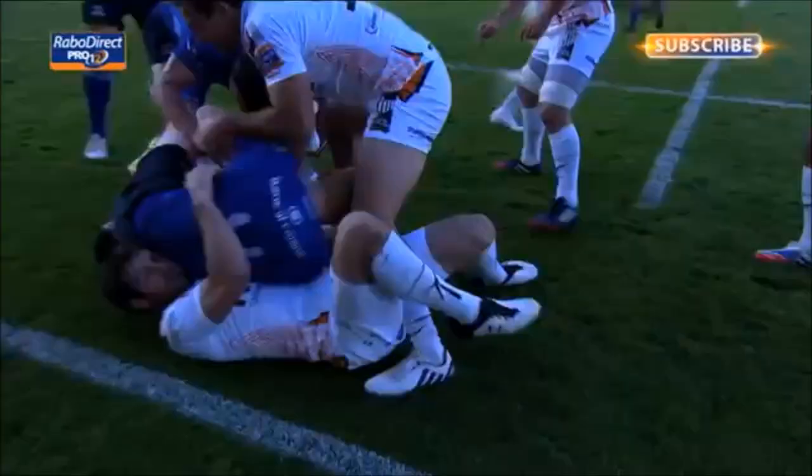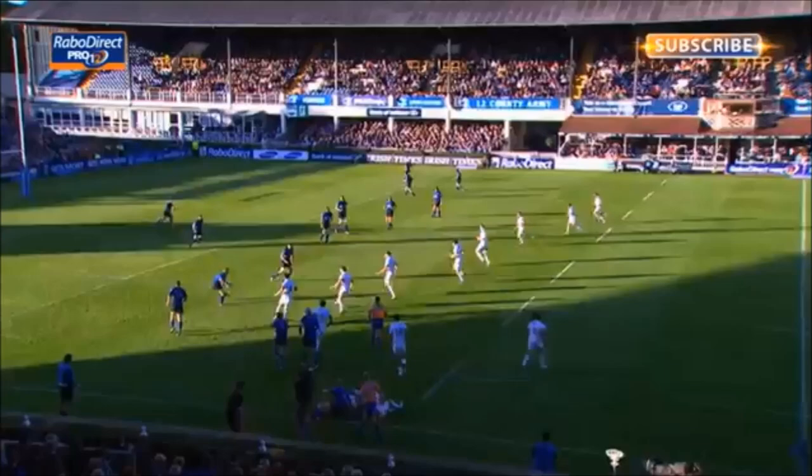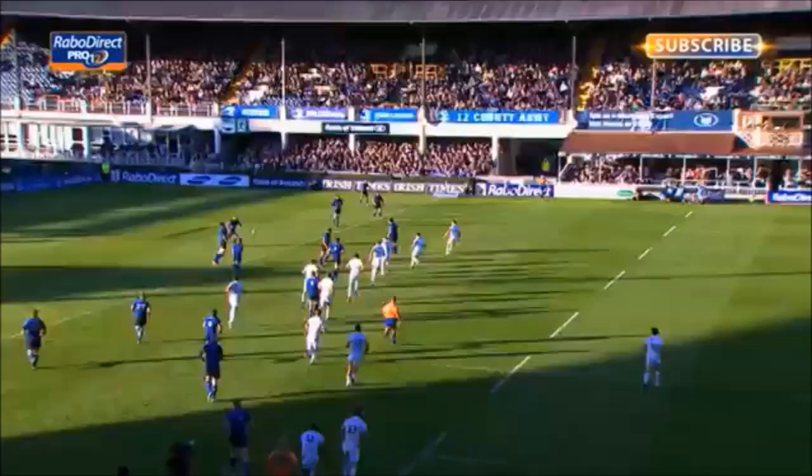No, keep the ball, Becky! Advantage over!